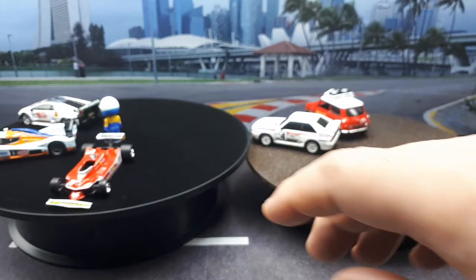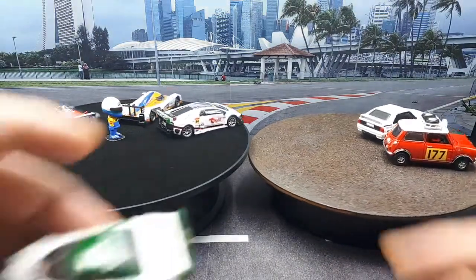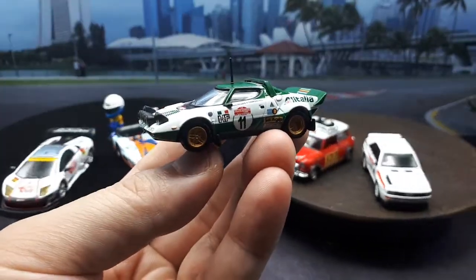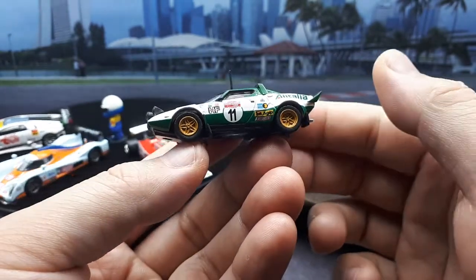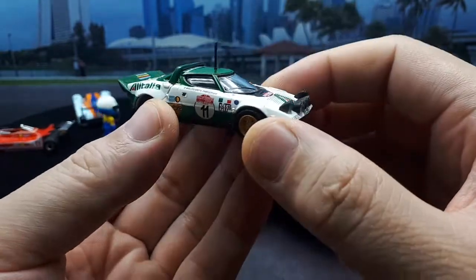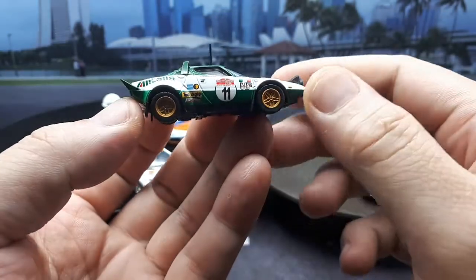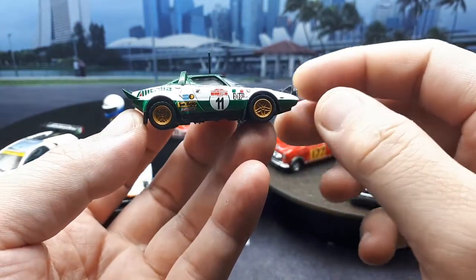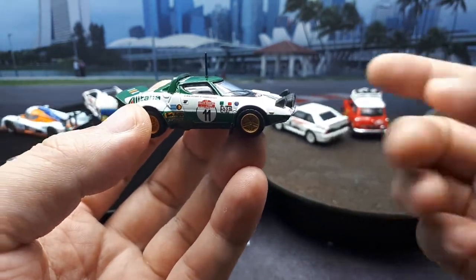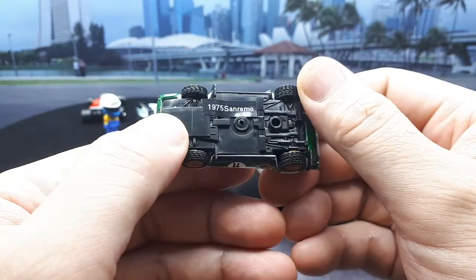What is next? The first purpose-built rally car was the Lancia Stratos, to my understanding. Correct me if I'm wrong. But without this thing, rally racing probably wouldn't have been as popular as it was. I believe in the 70s, rally racing was considered the most popular form of motorsports because normal people could actually race. Normal people could buy an Austin Mini Cooper and go racing, right, for not much money.